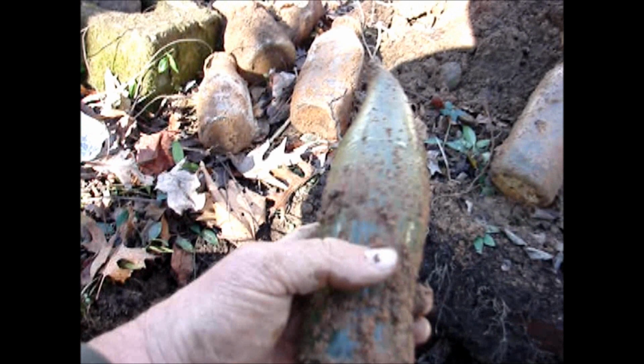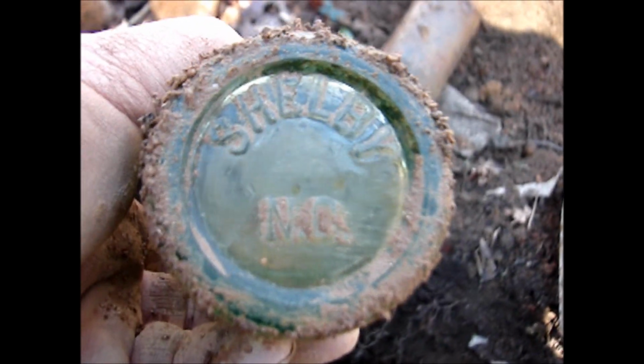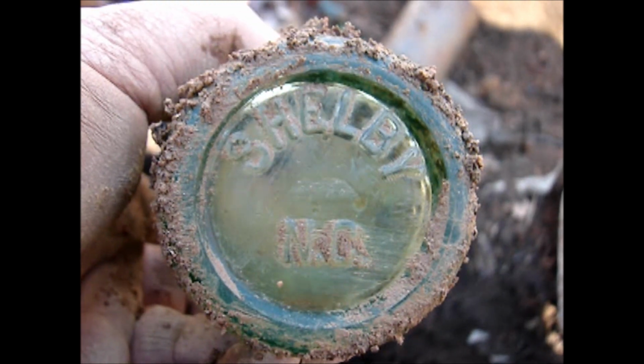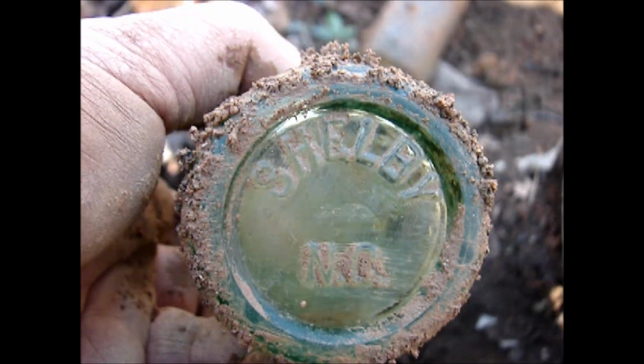Soda bottle. It's Coke, but it's broken. And what a shame. It's the first one from Shelby. I don't think I own one of these back at my shop either.